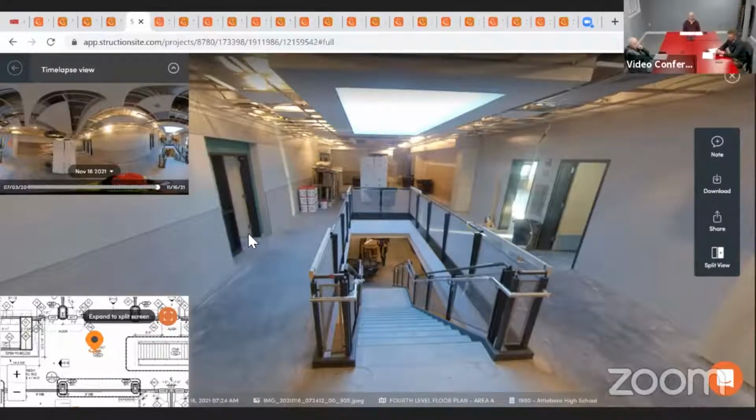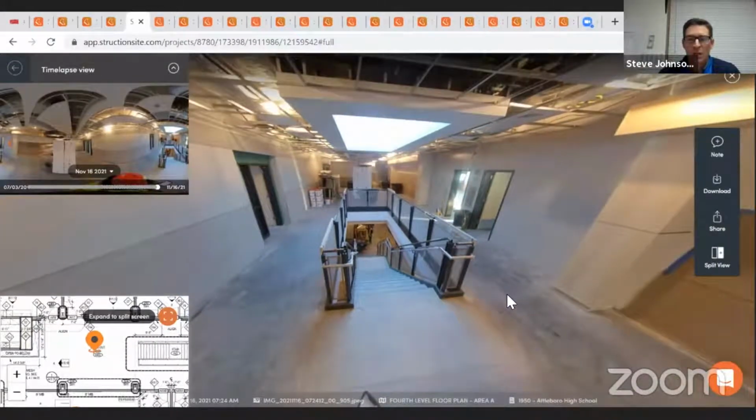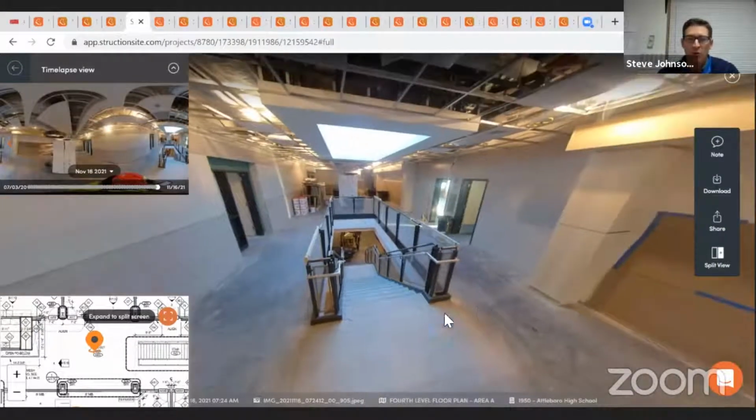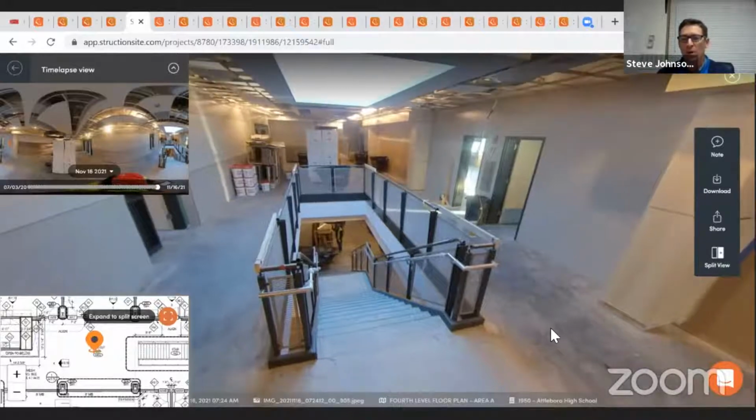Okay. We on the fourth floor now? Yeah, so this is the fourth floor. There's not a lot of exciting stuff to show you that was different from last month. It's a lot of above ceiling punch list work. All the ceiling frame, the grid is in. We're doing the punch list work now so we can get final inspections and close up ceilings. And then next week, we're actually going to start the floors in all the classrooms.